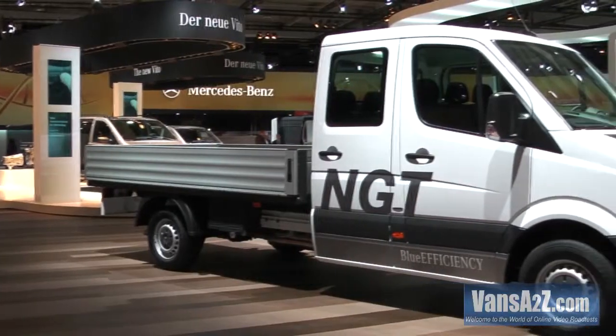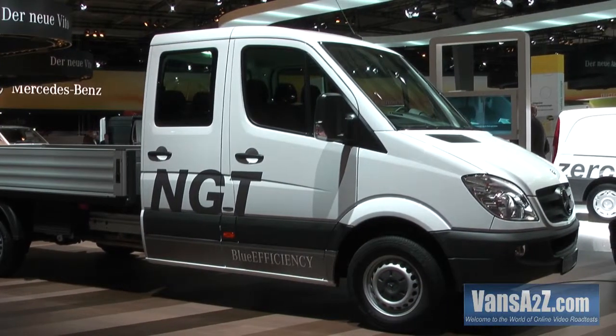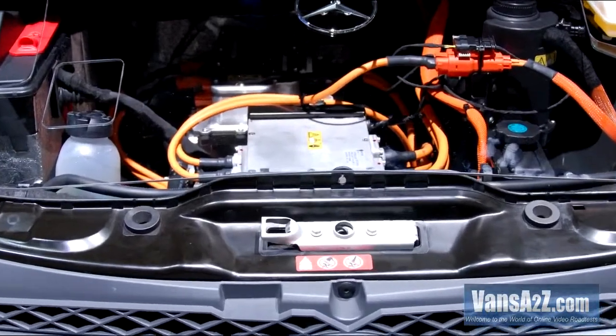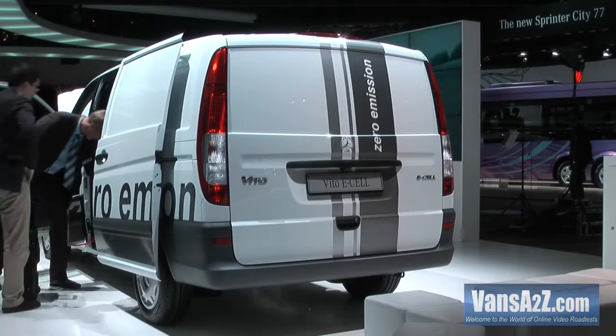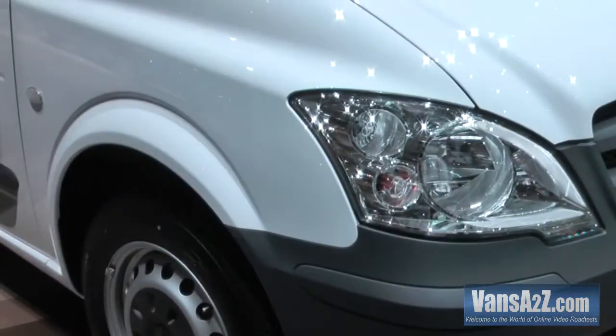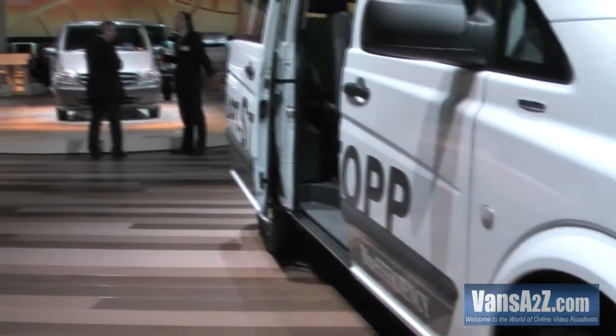Those wanting to be even more eco-friendly need look no further than the BlueEfficiency models. Now we come to the battery-powered Vito E-Cell. Not only is it front-wheel drive, but it is assembled on the same production line as the diesel engine models. It has a range of around 80 miles and a 900 kilogram payload.